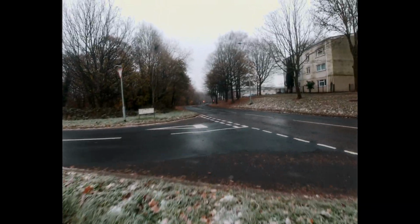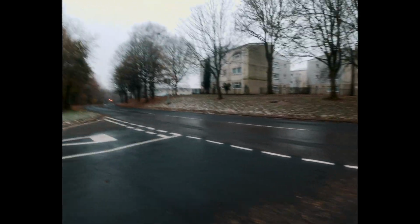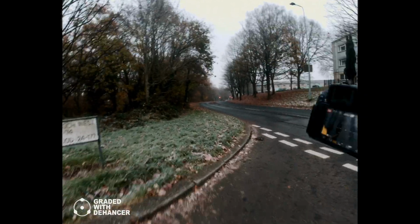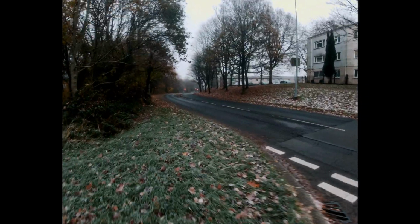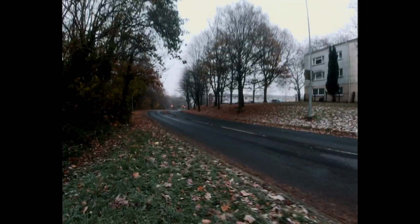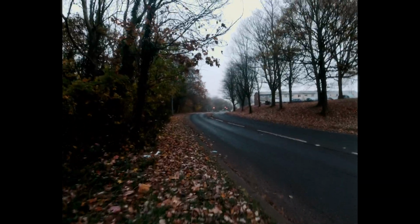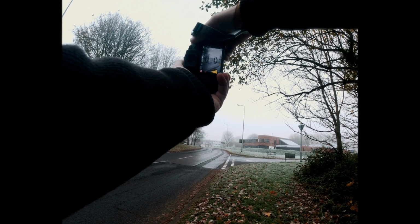Out with the GH, Freudian slip. Out with the G6, rocking it with the 56mm f1.4 from Sigma. It's about 8 in the morning. Noticed it was quite foggy. Decided to come out, take some shots.